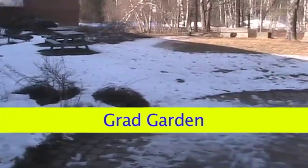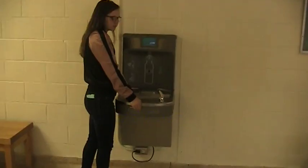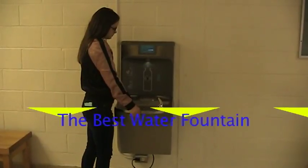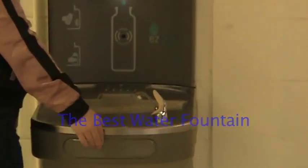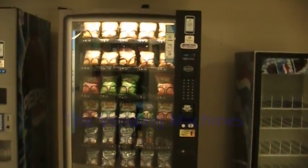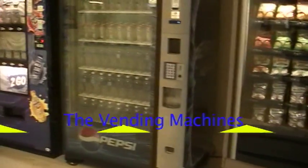And here we have the grad garden. You do not enter unless you are a grad. Next, we have the best water fountain in the school. It's still not very good, but it's the best you can get. And here we have the vending machines. But watch out, those ones don't work all the time.